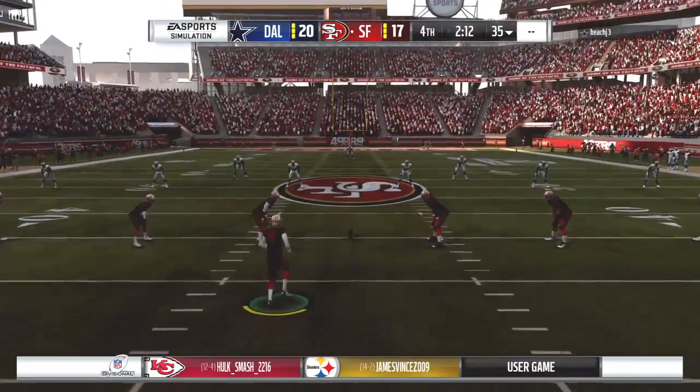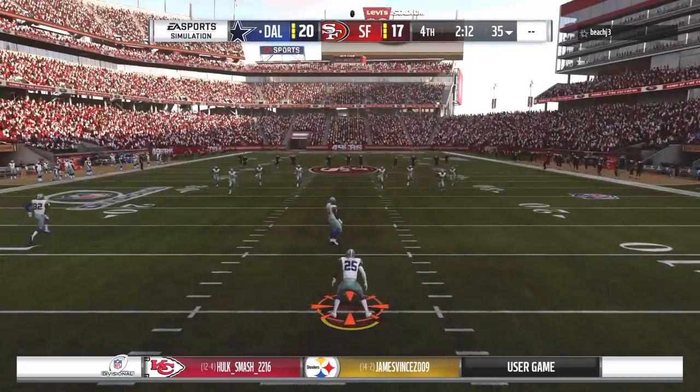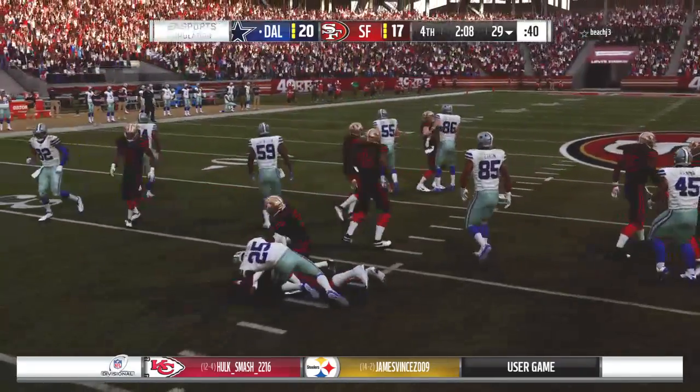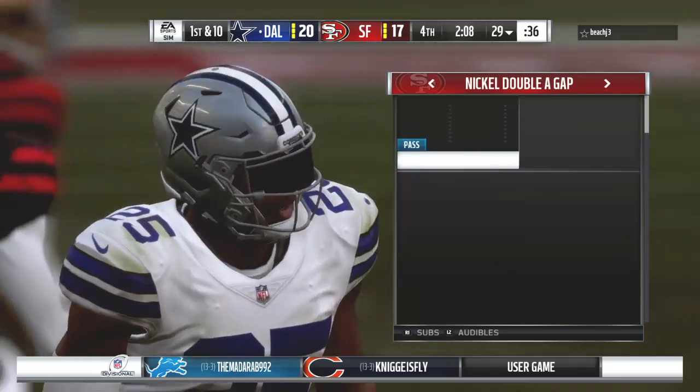Gold now out to kick it away. This one taken from the 7. And a good return as he'll be stopped just shy of the 30-yard line. And now Dallas gets set to take the field.